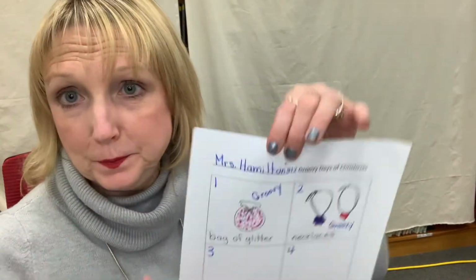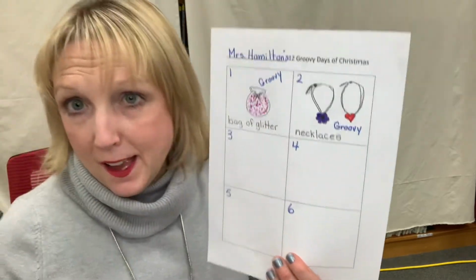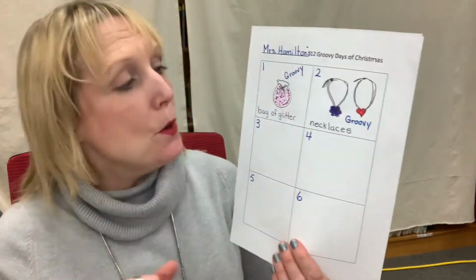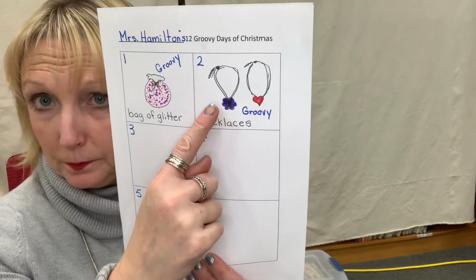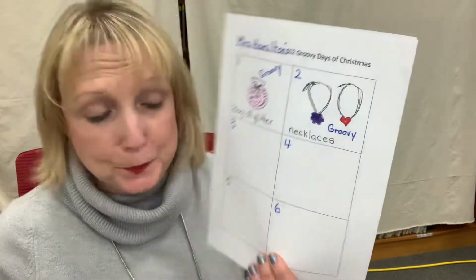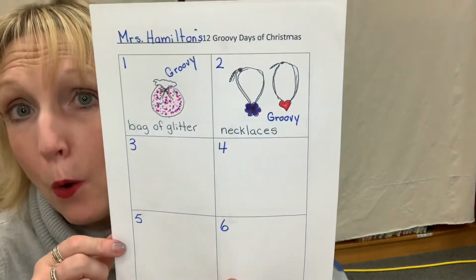Now, I am going to show you how to do this. Are you ready? Okay, so here is one that I've already started. Can you see that? Okay, so I wrote Mrs. Hamilton's 12 Groovy Days of Christmas. And I was thinking, what do I really love? And I love sparkly things. I love glitter. So for number 1, I put 1 bag of glitter. And then up here I put groovy. And in number 2, I always wear a necklace every single day, even on the weekends. So for number 2, on the second day of Christmas, I put 2 necklaces. And then I wrote groovy.